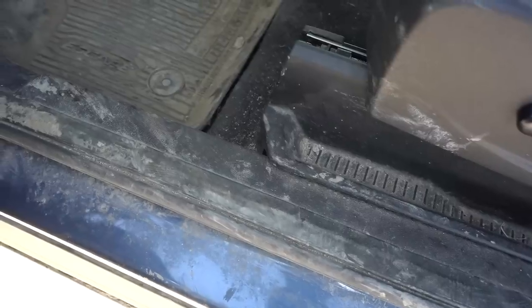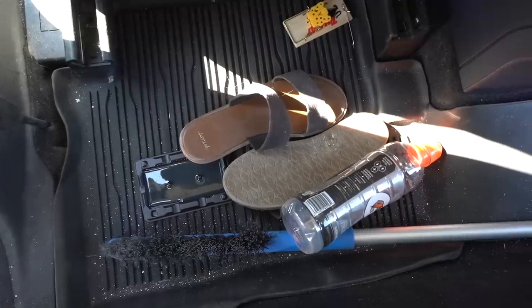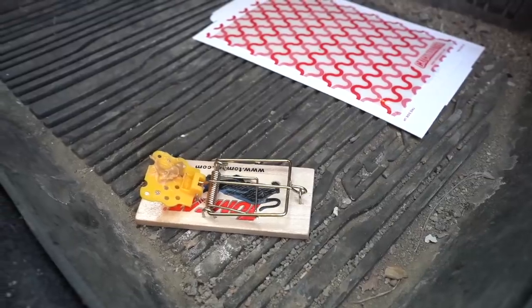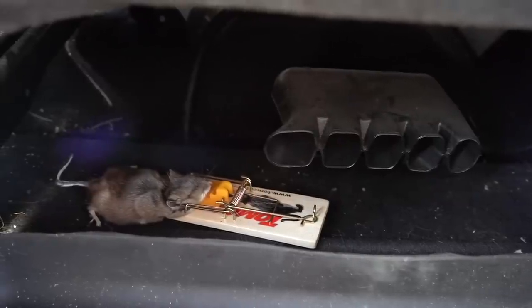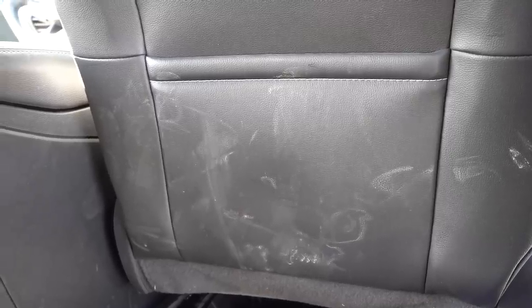But moving inside now, I was pretty surprised to find a number of mouse traps set all around the inside, but way more shocked to actually find a dead mouse underneath the driver's seat. Now, I'll have the explanation for all of this a bit later in the video.